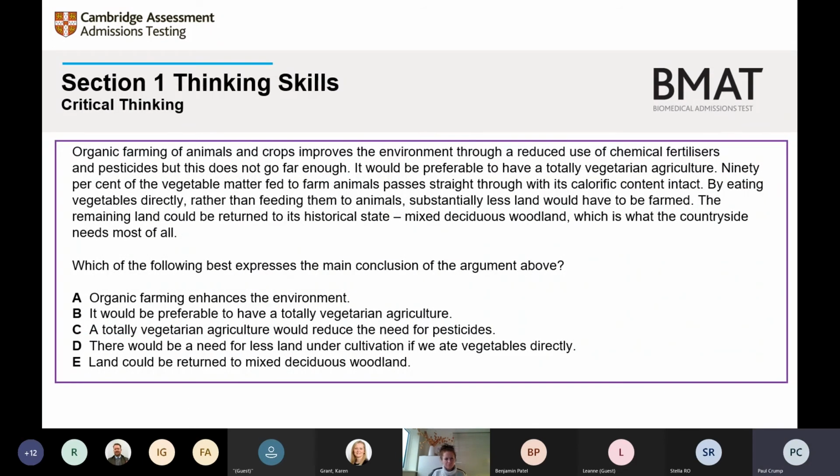So this is an example now of another type of Section 1 thinking skills question, and these are critical thinking questions. Whereas problem solving is numerical and spatial reasoning, critical thinking is more verbal reasoning. The questions typically look like this. They have a passage of text, and the text will always be fairly short, about this sort of length, and it will always contain an argument of some kind, where someone is trying to persuade us of something. And the question asks candidates to evaluate the argument in some way.